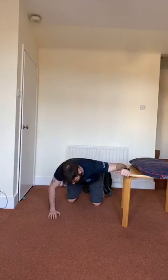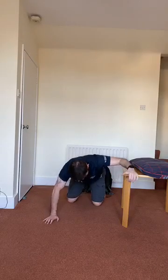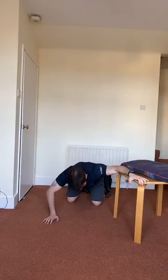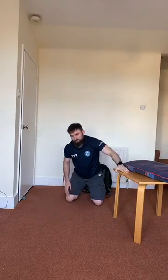So it's a big difference between having your elbow out straight to the side compared to having it over your head in the same position, purely because of that angle that your chest works from best.